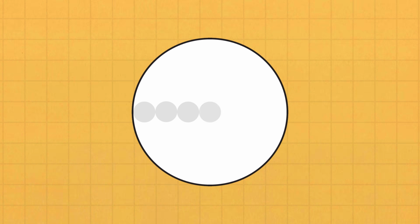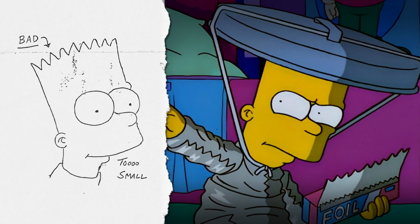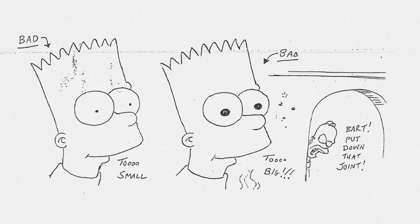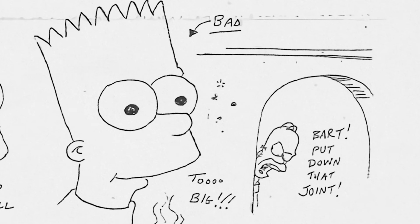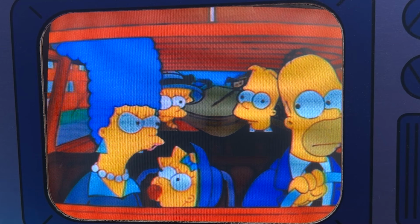I learned that the pupil-to-eye ratio should be approximately 7:1. Too small, Bart believes in conspiracy theories. Too large, Homer's a buzzkill. You can spot large pupils all over the early seasons, before the ratio was codified.